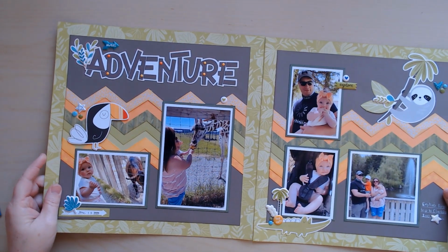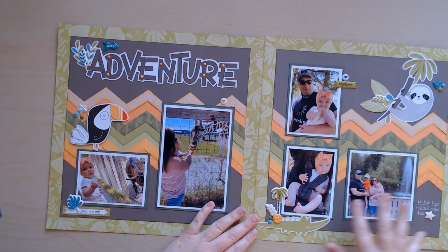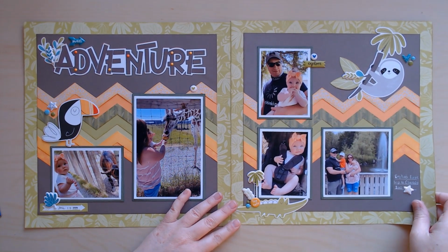And this is a zoo page, was from that same collection kit or workshop kit. And I just love, love, love. Sorry, I'm not doing that very well, am I? I love this one too.